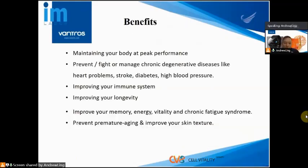Of course, if you take this CV8 alone, it helps to maintain your body at peak performance, and helps fight and manage chronic degenerative diseases like heart problems, strokes, diabetes, and high blood pressure as well. It even helps improve your immune system, your longevity, your memory, and helps in anti-aging as well. That is why, if you talk about these two products individually, they already have a lot of benefits. Even if you just take one of them, it is enough to help you improve your body condition.